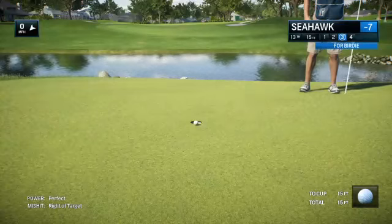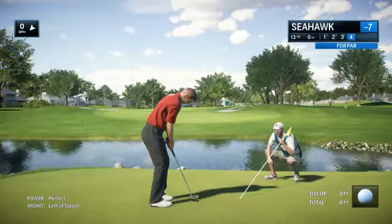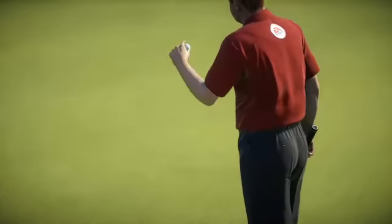Just singes the edge, Frank. Yeah, but at least he's burning the edges. You know you're hitting good putts. Just a little tap in here. Did the job right there.